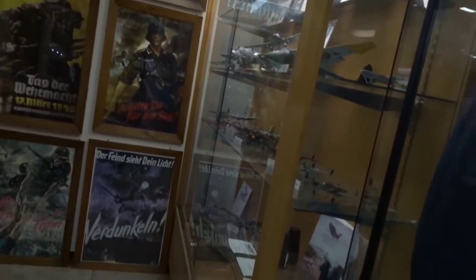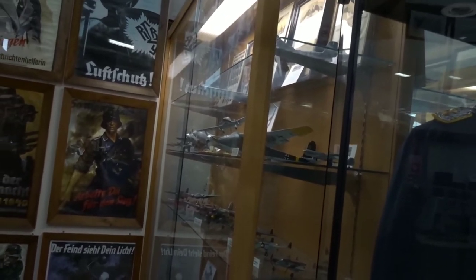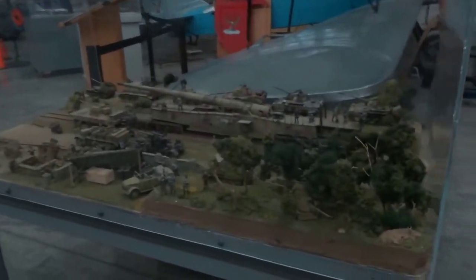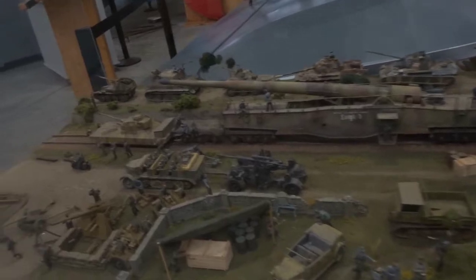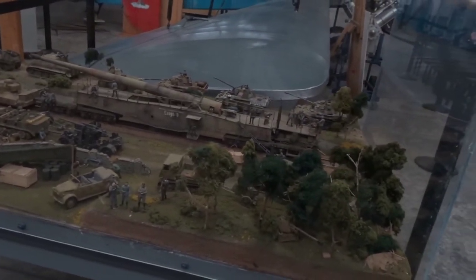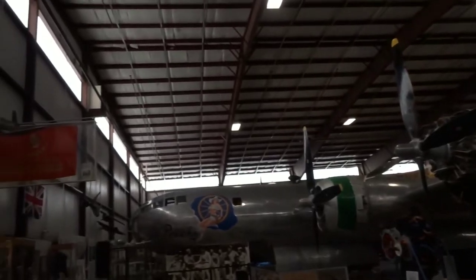I wonder if one person put all these little models together. If you're a model maker, that'd be a blast. Crazy, that's like a big old cannon. Oh look, there's that girl he was talking about, Peachy.